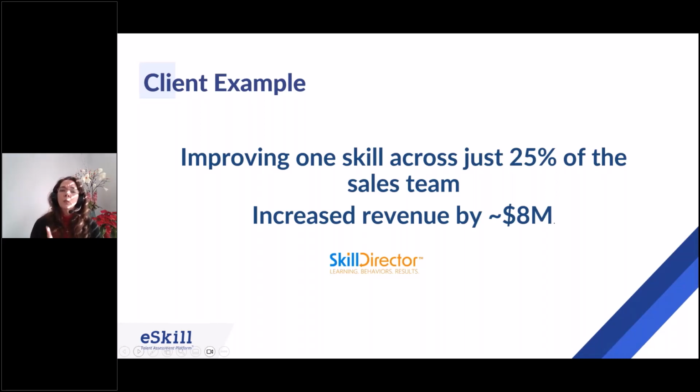So we just took a look at that one skill and we said, okay, we have about 400 people that haven't met the minimum expectation for that particular skill. So we said, okay, what if we just improve 25% of that group in that one skill? That was an additional $8 million in revenue for that organization. So we did two things there. One, we were able to clearly understand the impact of identifying which skills are most important, and two, understand the impact of just improving a small portion of those individuals in that one particular skill.